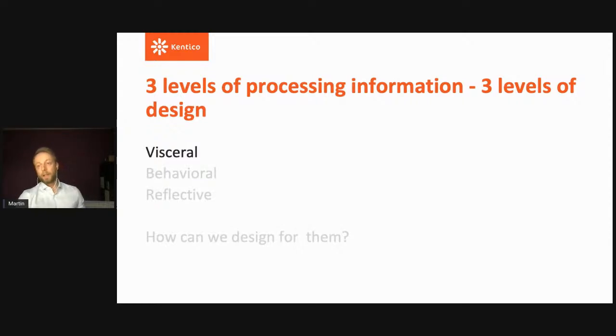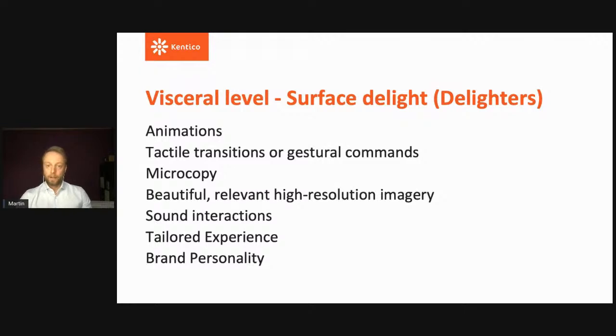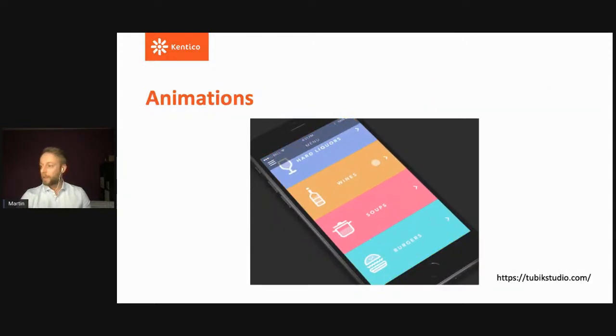Let's take them apart. And let's do visceral first, because this one is easy. Visceral level is all about surface delight. So to say, the things on top. Yeah, this is the first feeling, as I said, the initial impact of the product. And therefore, we can very easily address it with animations, tactile transitions, microcopy, beautiful, relevant, high-resolution imagery, sound interactions, tailored experience, and brand personality. I have a couple of examples here, and let's quickly scroll through them.